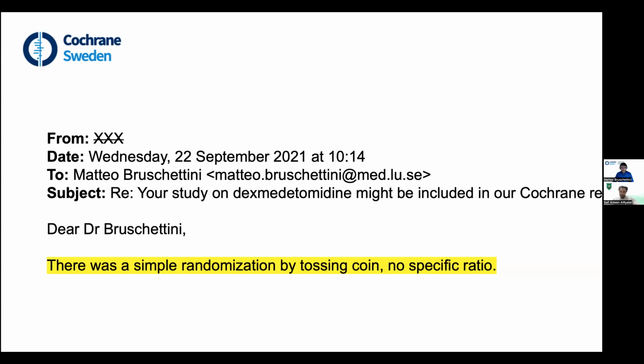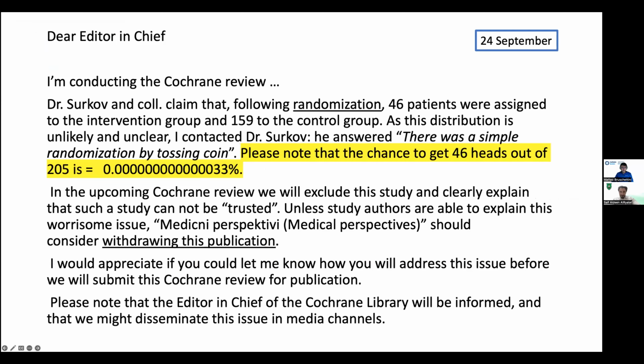So when I got this answer, I spoke, of course, with the other author of this Cochrane review, and then I wrote to the editor-in-chief where this study was published. So I am the author of the Cochrane review, not the author of this trial with the strange numbers. I wrote to the editor-in-chief saying that I calculated what is the chance that you have 46 in one group and 150 in the other. This is the probability. So almost impossible, right? And so it's very difficult to believe that this really happens.